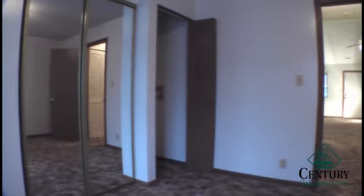In the bedroom here, you have 2 closets as well as stackable washer dryer hookups. Should you not have a stackable washer and dryer, you can use this as a third closet, and there's also coin operated washers and dryers located on the south side of each building.